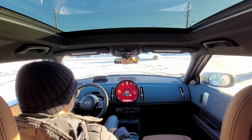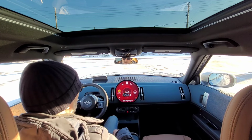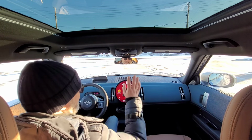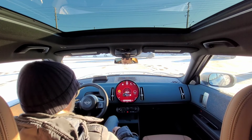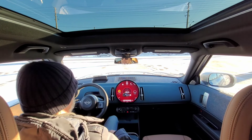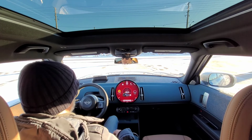However, today, as you can see, when it's -15, actually it was -22 this morning, right now it's up to -11. Nice and sunny day, but very cold. So the consumption on the highway was above 26 kilowatt hours per 100 kilometers, giving it about a 240 kilometer highway range.